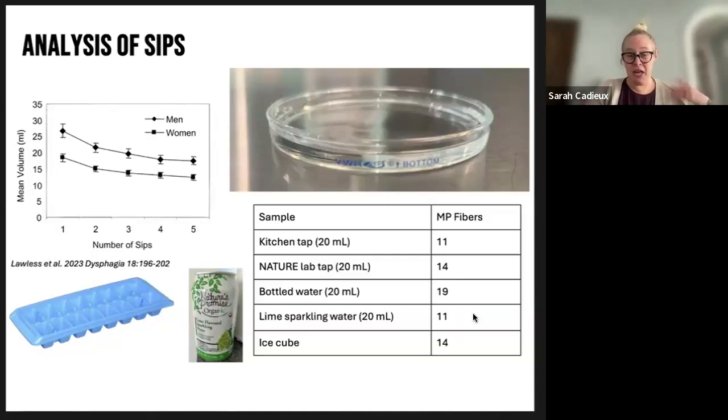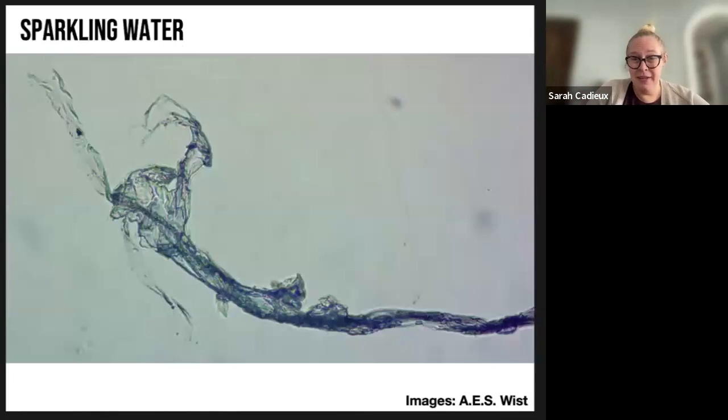We even looked at a can of sparkling water. This was a Nature's Promise sparkling water. And I also took one cube out of a blue ice cube tray as well. All of these had fibers present. The images I'm going to show you are not retouched. These are now taken with a polarizing light microscope at 40x power.